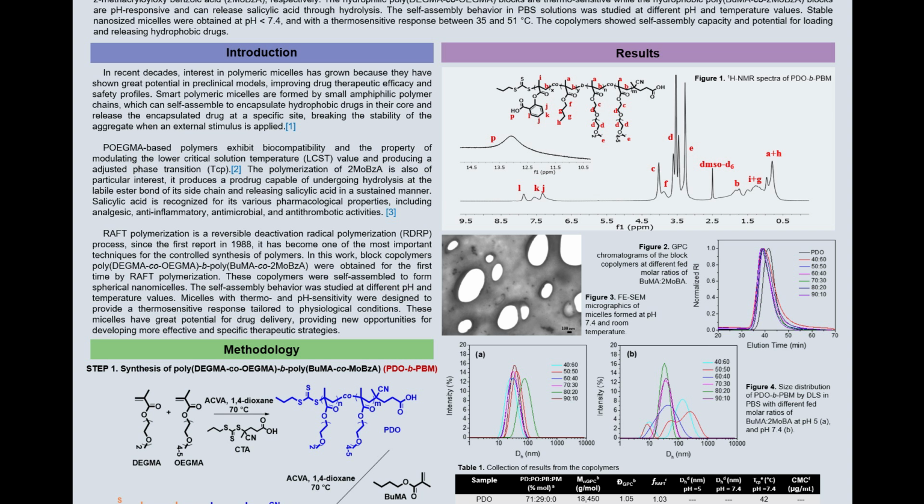In this context, polymers based on polyoligoethylene glycol methyl ether methacrylates have attracted much attention due to their biocompatibility and the fact that they present the property of modulating the value of the lower critical solution temperature and producing a tight phase transition. On the other hand, the polymerization of 2-methacryloyloxy benzoic acid is also of particular interest, as it produces a prodrug capable of undergoing hydrolysis at the labile ester bond of its side chain and releasing salicylic acid in a sustained manner. Salicylic acid is recognized for its various pharmacological properties, including analgesic, anti-inflammatory, antimicrobial, and antithrombotic activities.